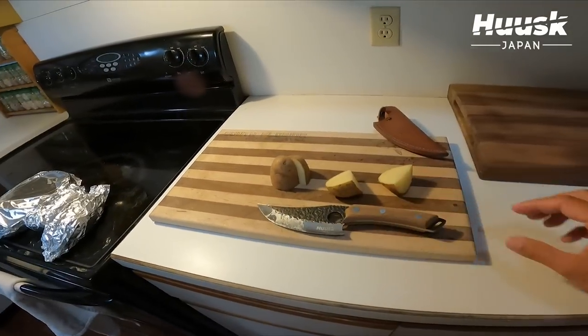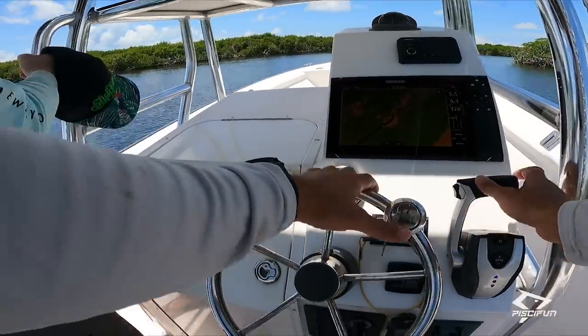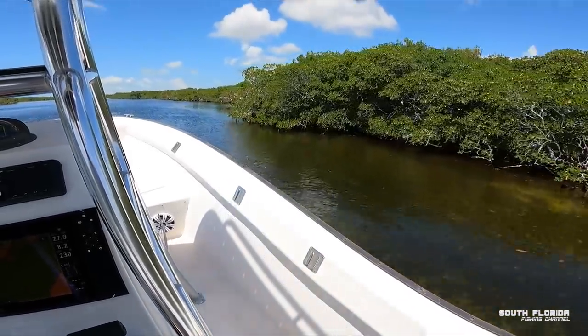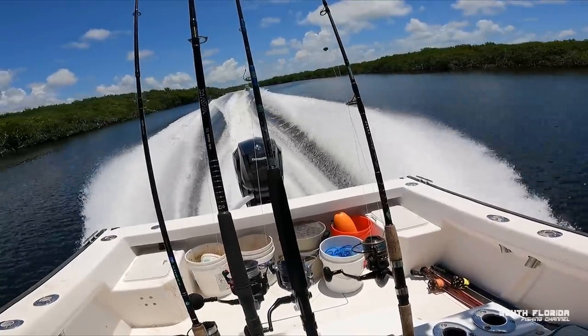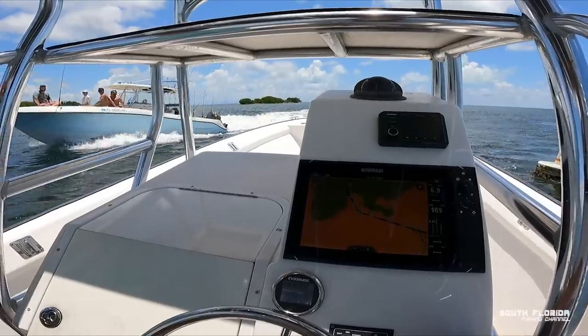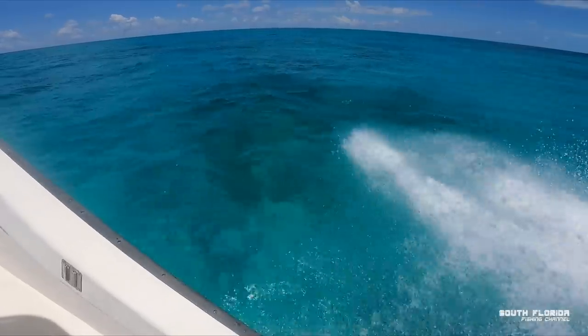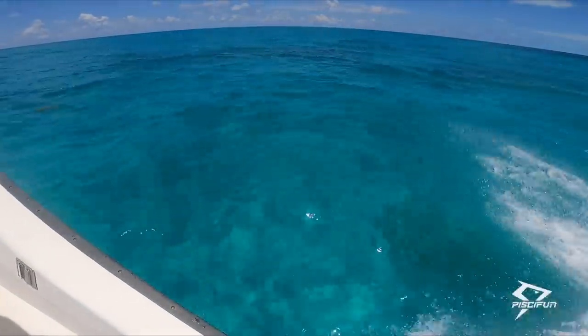I think it's time we go back to fishing. Look at that blue water, baby.